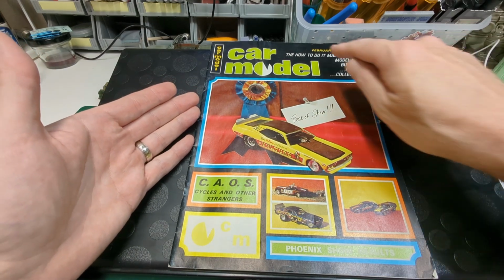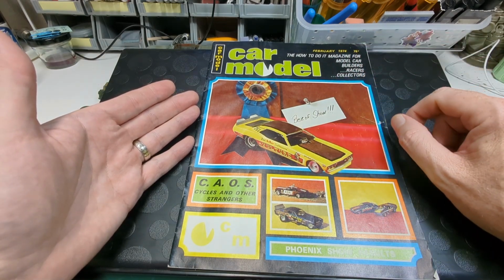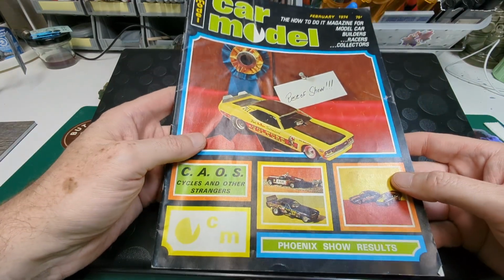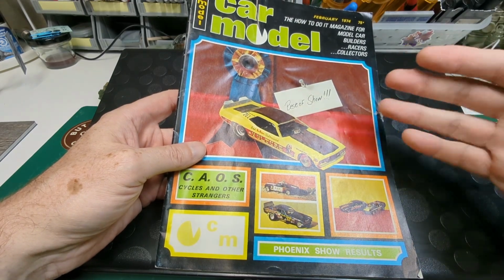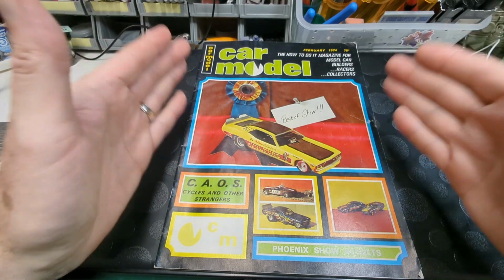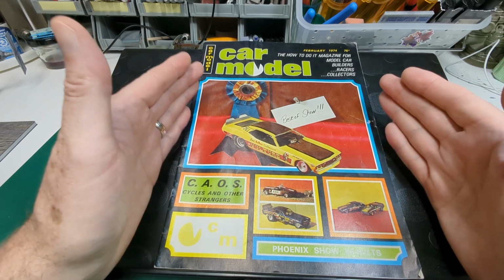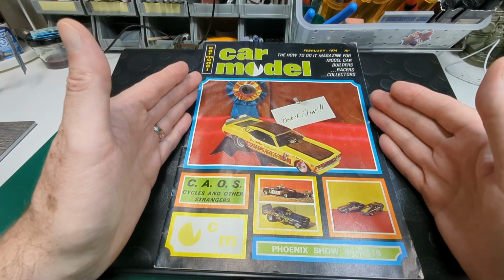But this is from February 1974, costs a whopping total of 75 cents. And something I did not know about this until just recently is that this particular magazine was produced here in Phoenix, Arizona. No idea about that. I asked a couple of friends, Lucas C. and a few other folks, if they recognize this model car magazine, and some of the older guys do recall this magazine and said it was a really cool magazine to have had.